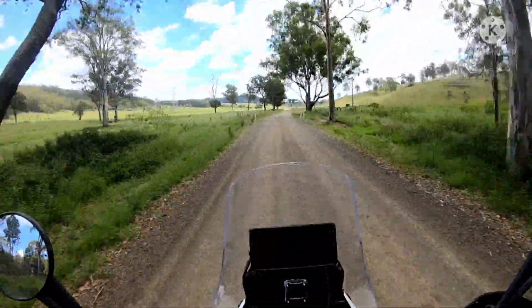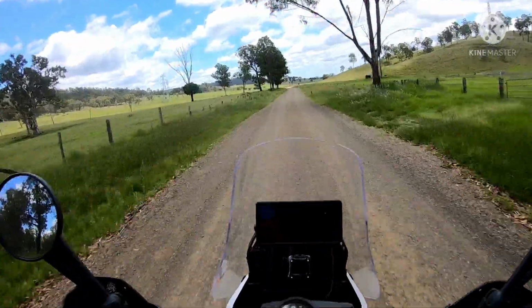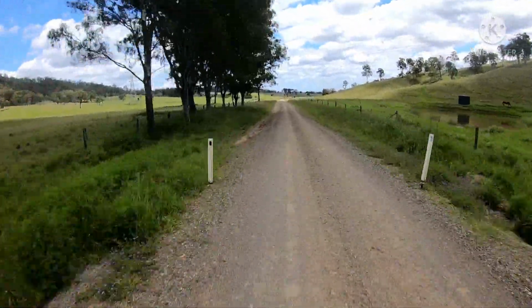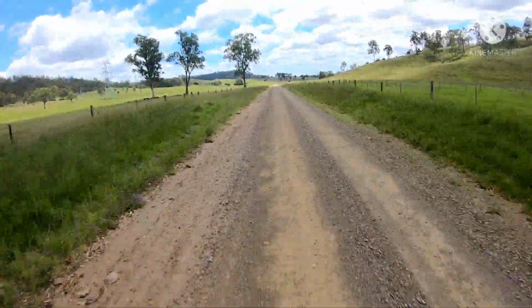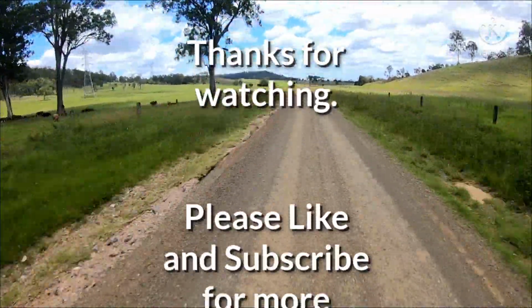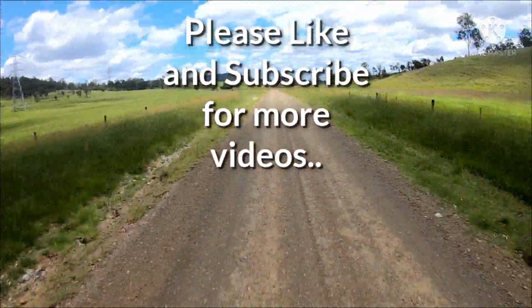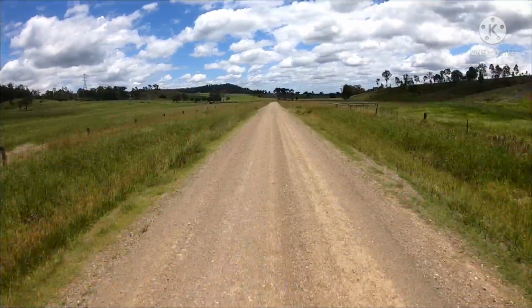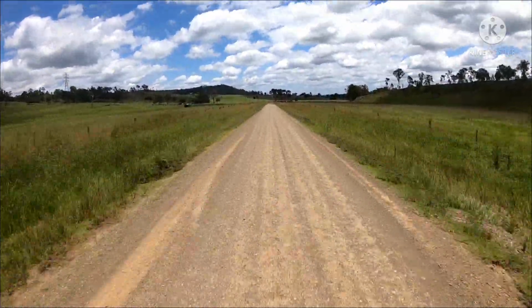Pretty much it, guys. From here it peters out into a bit of wide open stuff and then runs back onto bitumen and then back to South Ripley. So as you can see, it's not in bad nick. Anyone who's thinking about coming out this way, no reason not to. Come out here and enjoy it. Alright, see you.